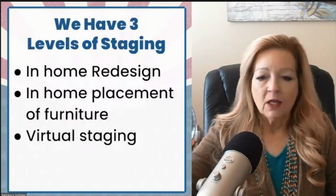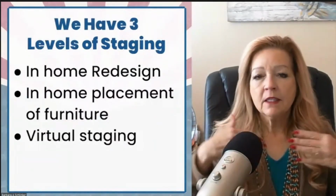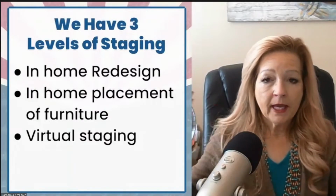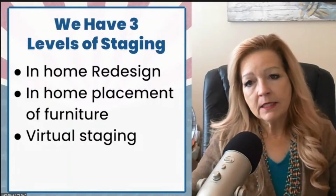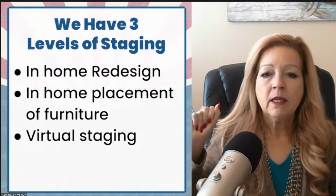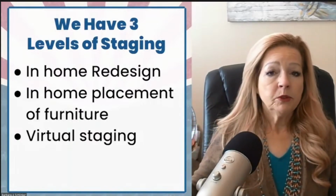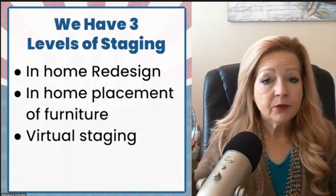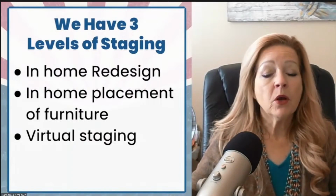So, Barb, what are some solutions that you found that work for your clients with regard to staging and marketing? Well, it's kind of a 3-level process that we deploy, and it depends on what we have to work with in the beginning. So in some cases, the seller has already vacated, the home is already vacant. And there are times when we will put pieces in there to make it look more attractive to the buyers. Or if they're currently living there, we do what we call redesign.